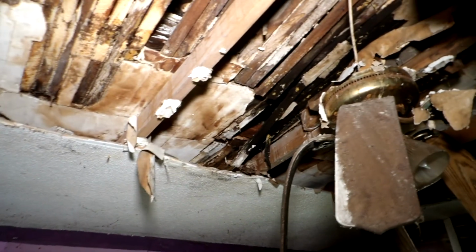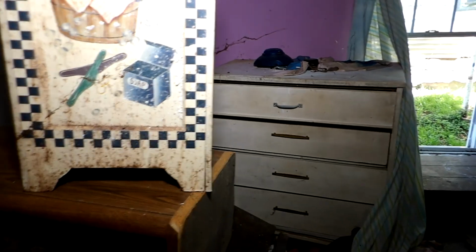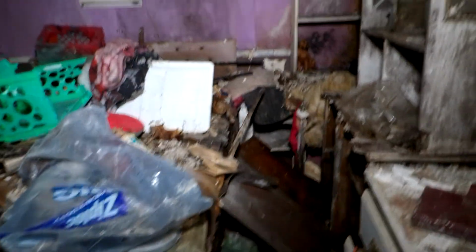Let's look, the mold in here. Look at all those stuffed animals she had put up. Must have been the nice ones. There's some serious water damage here. This window's wide open. Nice old furniture. Reminds me of my grandma's house. Look at this. This is sad. A lot of mold in here.